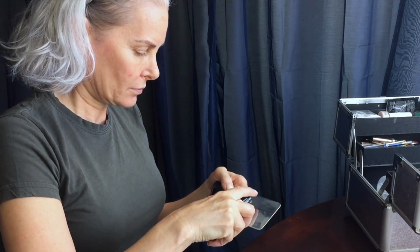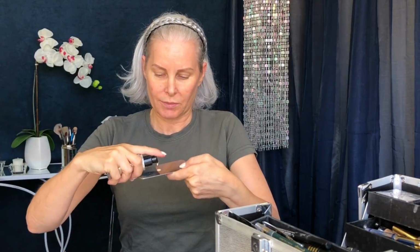Again, walk and talk. Not a lot of foundation, though I'm going to mix two foundations together to get the right color for me. This is Makeup Forever Ultra HD in Y235. That's my winter color. And it's just about out. Oop, that's already too much.